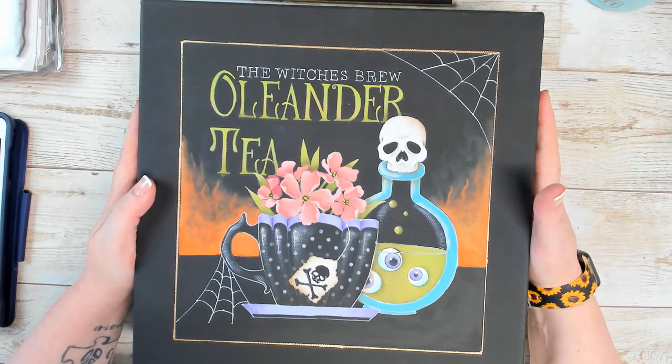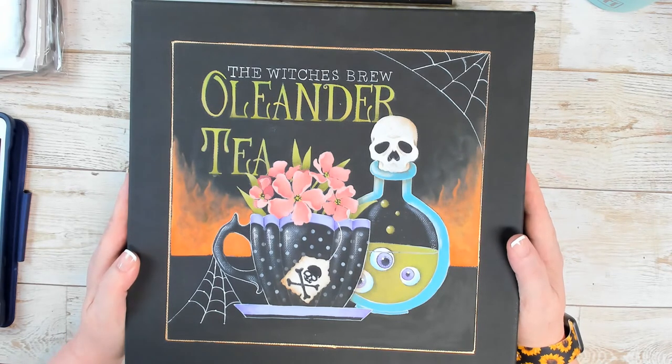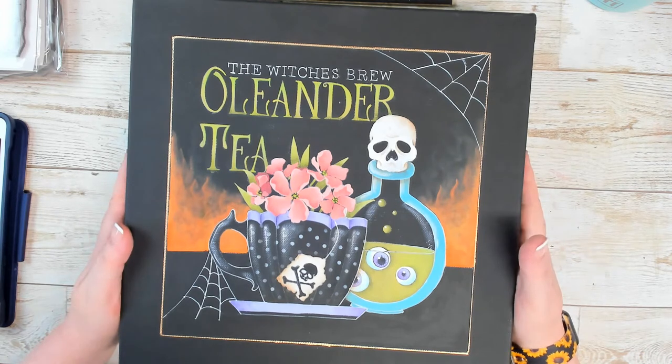Why does it seem crooked? I don't know. Maybe the camera's crooked. Nah, I think the camera's crooked. Yep, I think the camera's crooked. Okay. To the left or to the right?